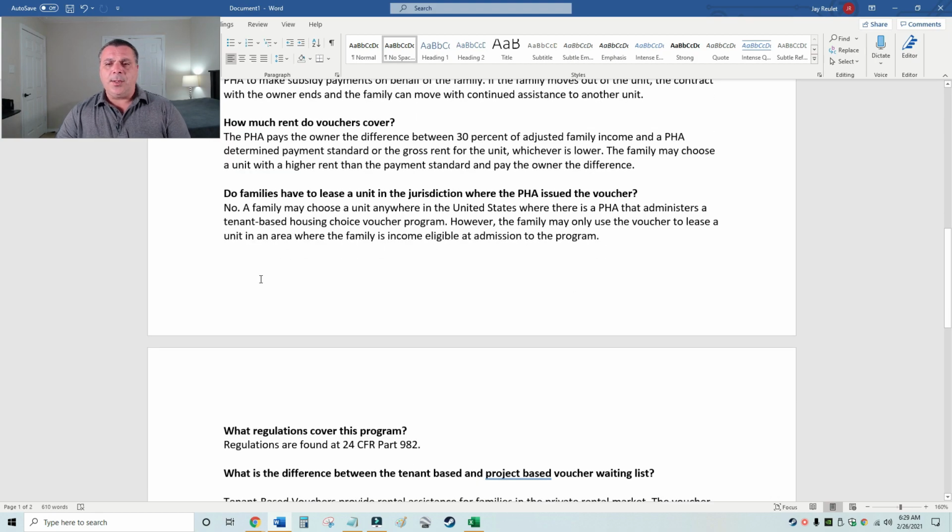But now, do families have to lease a unit in the jurisdiction where the PHA issued the voucher? So PHAs I had mentioned, those are housing authorities. So it's like this. The answer to that is no. A family may choose a unit anywhere in the United States where there is a PHA that is administering funds. But make no mistake, you can't apply in Seattle and then expect Seattle to pay for your voucher, and then you hop in your car and you drive to Georgia. Okay, you need to accept it within the housing authority's jurisdiction. Typically, they want you to complete about 12 months, and then you have some portability, and then you can move along. Okay, so do not be fooled into believing that the minute you get this, you're just going to be able to drive out of state to another housing authority's jurisdiction. Okay, so it's transferable, it's portable, but only after you meet certain requirements. And that, like I said, is a whole other video that I've already posted.